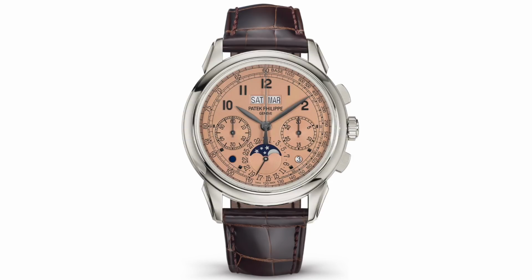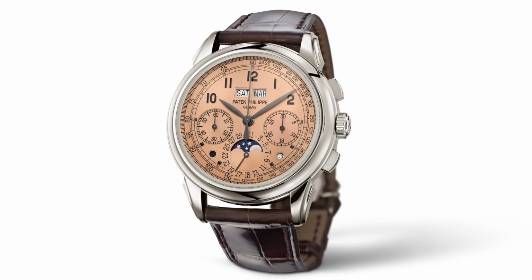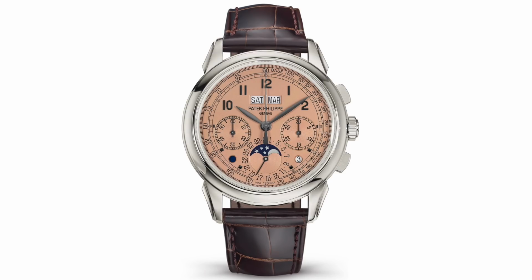Probably my favorite release is the 5270P-001, which is the platinum Grand Complication piece from Patek. It's a stunning looking watch, and it is now released in this salmon pink dial. They have done that on a few past watches, kind of vintage looking. It's got this real vintage look about it now, and it's probably actually my favorite watch from the whole of Basel so far. I think it's a really, really nice looking piece.